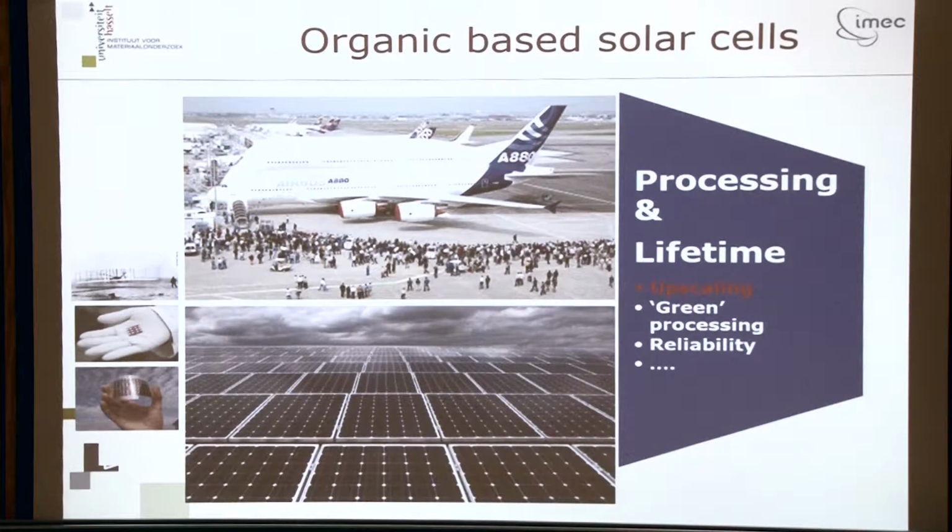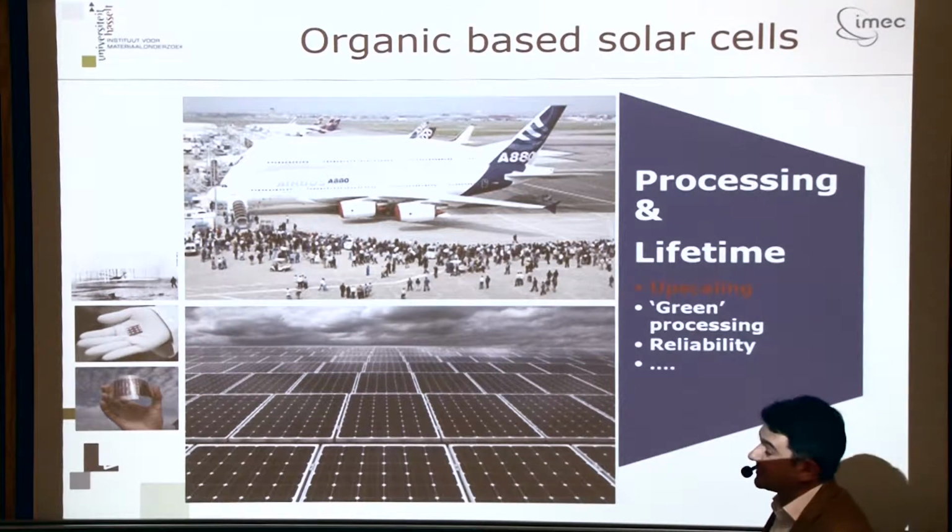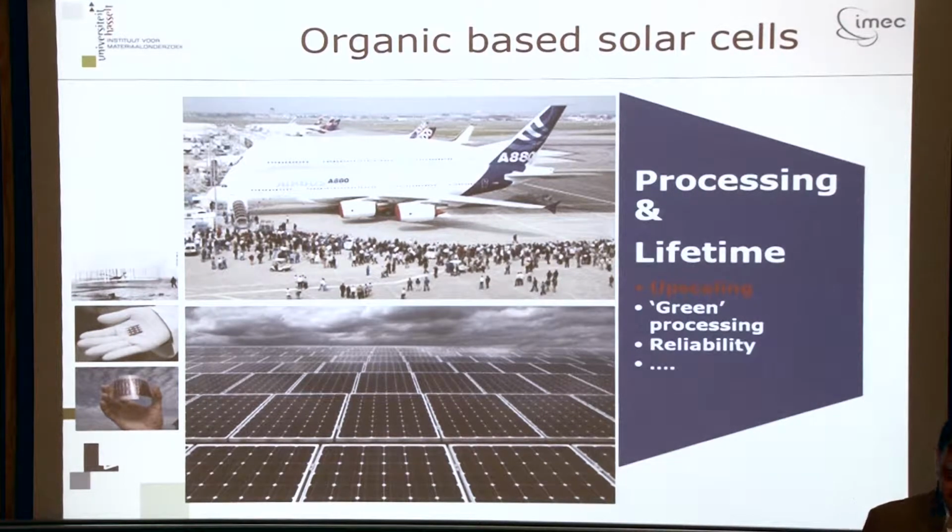But if we look to the challenges that we face in the organic-based photovoltaics, it's even more. So we are very happy in the labs if we can make these tiny solar cells with nice efficiencies.